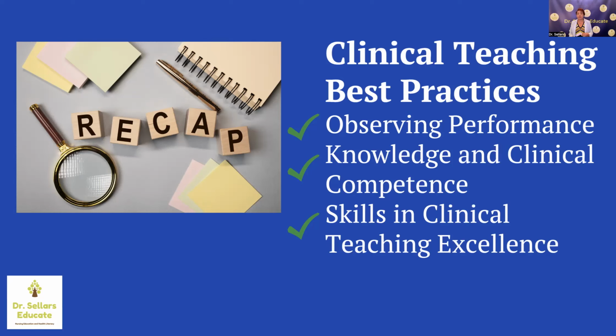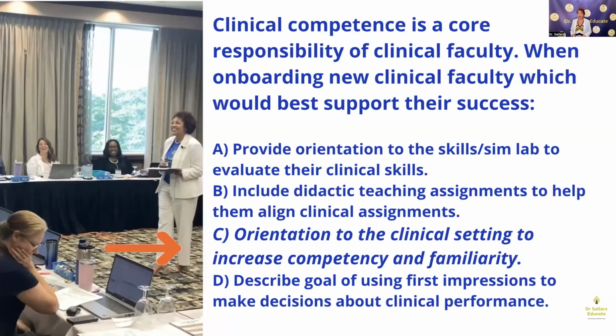I want to maintain my level of expertise in my role as a clinical faculty member. And then number three is I want to have advanced skills as a clinical teacher, right? So I want to do my part to make sure that I am engaging in faculty development so that I can close my knowledge gaps to improve my clinical teaching skills with every interaction that I have with my students. All right, and we know it's a process.